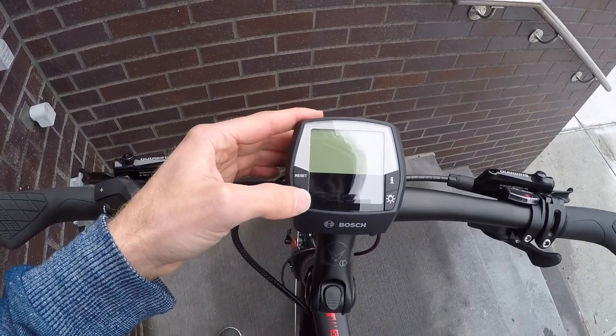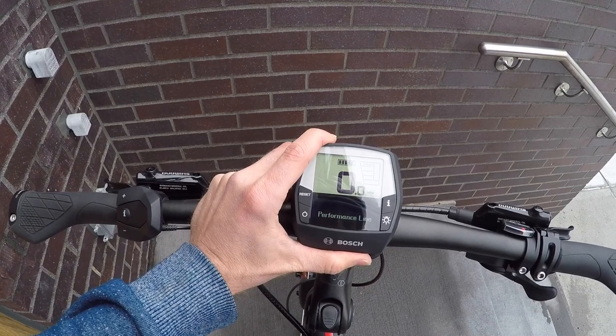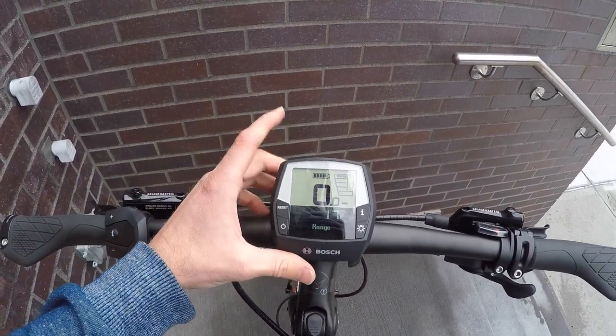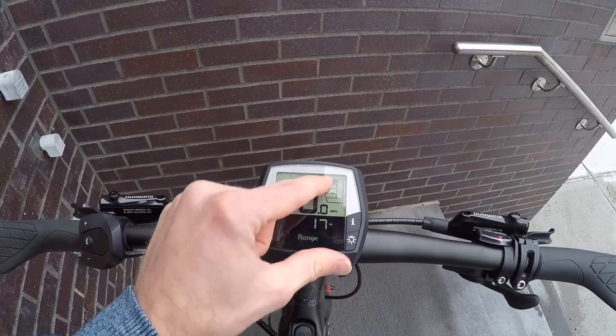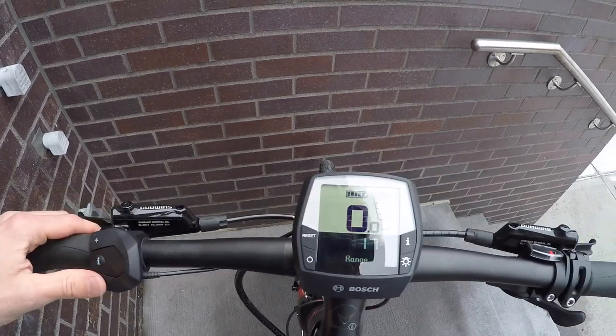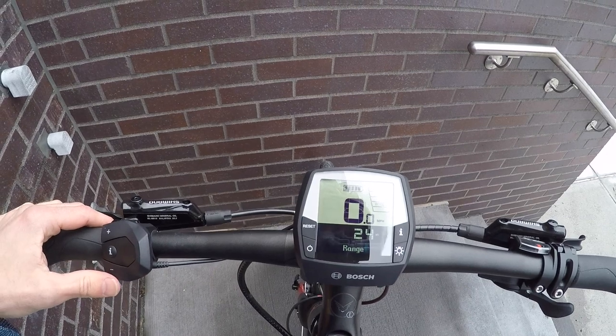Now we're up here at the display, press that power button. See, it jumps right to life pretty quick. It does swivel forward and back to reduce glare, but it looks pretty good right now. We've got battery indicator at top with 5 ticks, speed, and then all these different levels of assist. We're in the highest level right now, which is turbo, but I can arrow down to sport. I tend to use tour the most, and then eco.